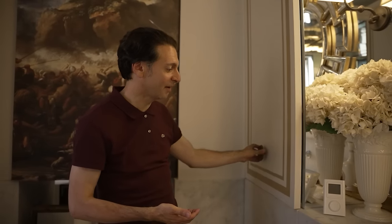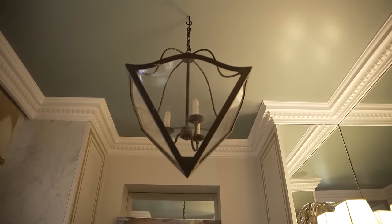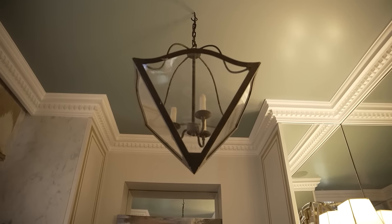You know, there are no moldings on these doors. These are all flat panel doors. And just by adding those little lines, it really gave some structure and some design to them. This is the fabulous Paul Revere lantern that I purchased at Holly Hunt. It was one of my favorite light fixtures when it first came out. It's actually been around for a while now. But I thought the shape of it is so interesting.